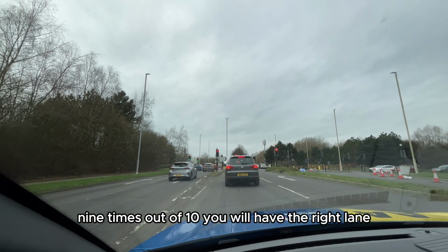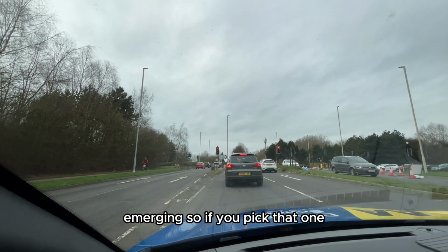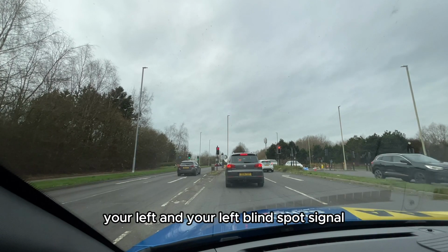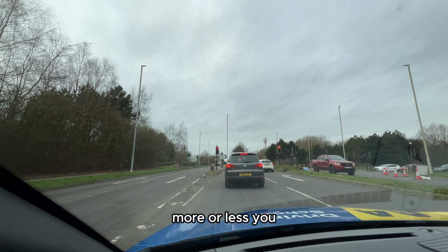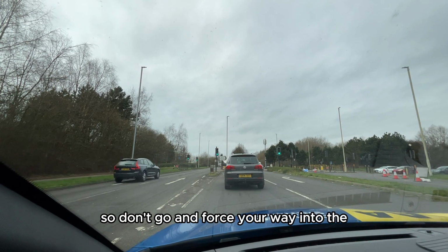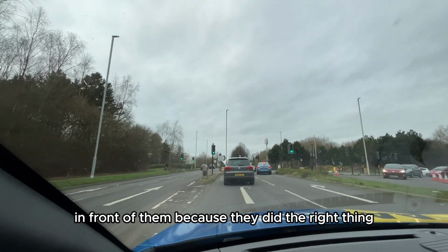9 times out of 10 you will have the right lane emerging. So if you pick that one, you will have to do a full emerge, which is your center, your left, and your left blind spot signal. More or less you're begging the people that pick the normal lane to come back in. So don't go and force your way in front of them because they did the right thing.